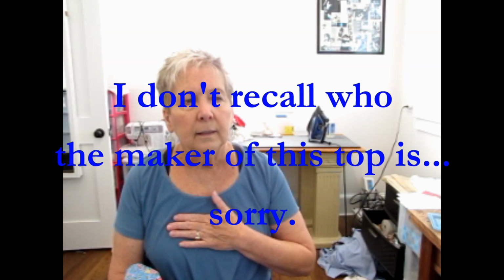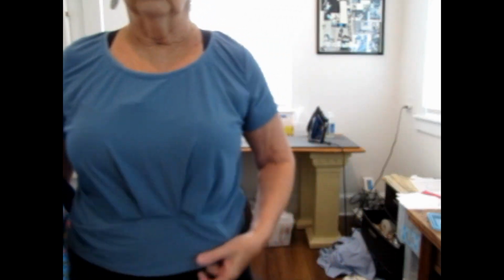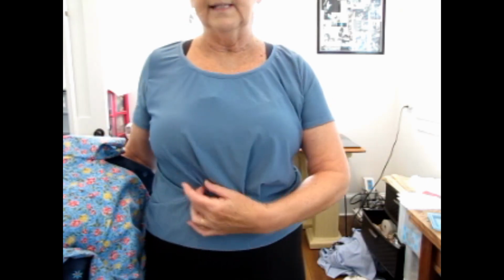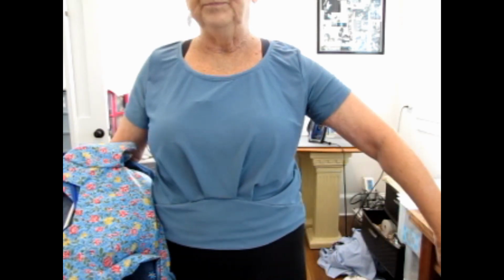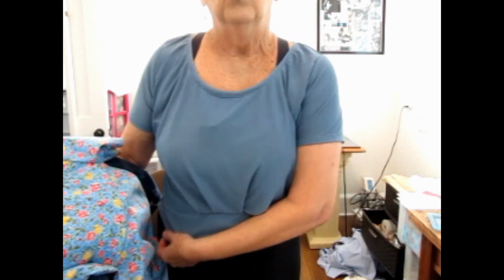First of all, I want to show you the top I'm wearing. I do not remember the name of this pattern. It's by Love Notions, pretty sure. It's really cute. It's easy to make. It's got pleats here and a band around the bottom. It came out well.